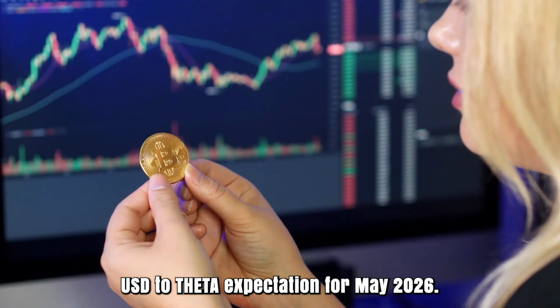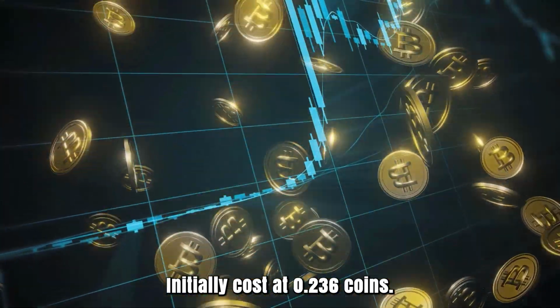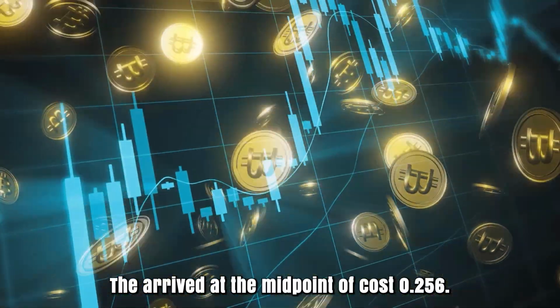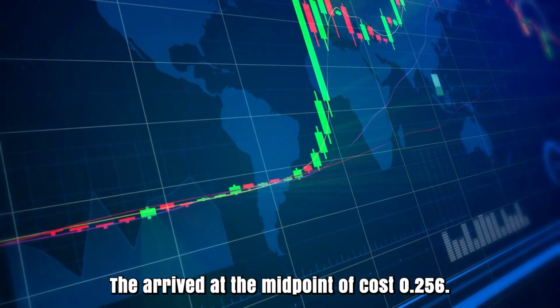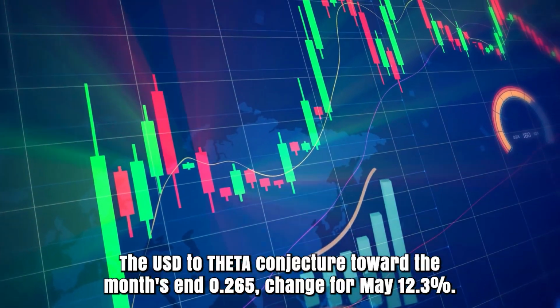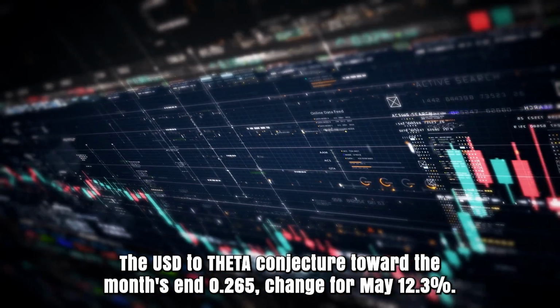US to Theta expectation for May 2026. Initially, cost is 236 coins. The high is 285, while the low is 236. They arrived at the midpoint of costs, 256. The US to Theta conjecture toward the month's end is 265. Change for May, 12.3%.